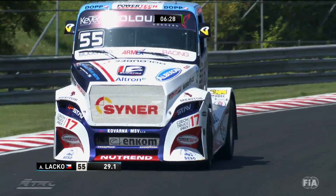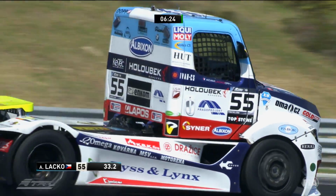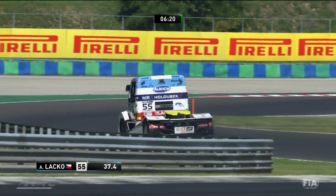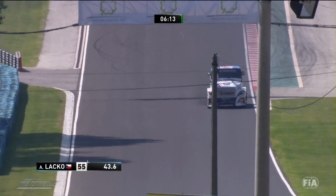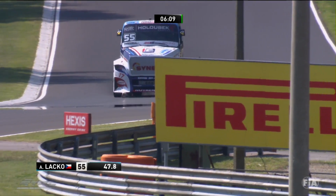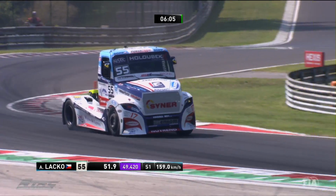55, Adam Lacko. That was their out lap. Now they're on the flying lap. Again, just the sheer weight of these trucks has to be very, very serious. And you know how much torque they've got. In regular road trim, about 480 brake to 530 brake. In race trim, well over 1,000 horsepower.